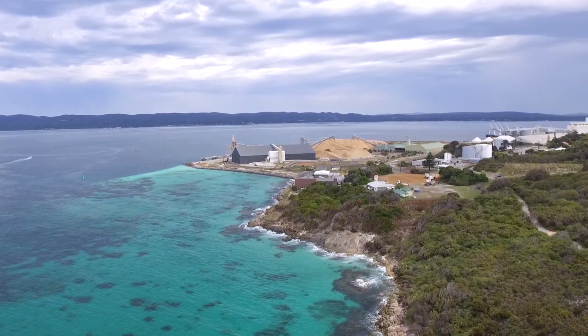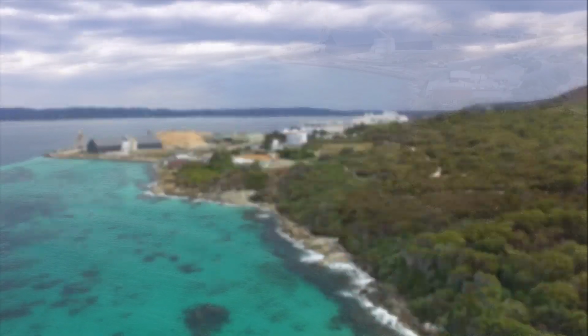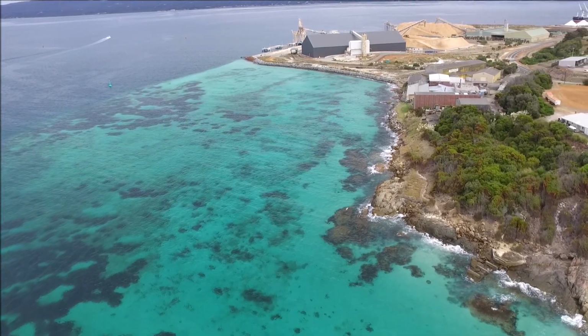I think the grass shed you can see centre picture is the palletising plant. They take the wood chips that you can see piled against it and turn them into pellets to send overseas.